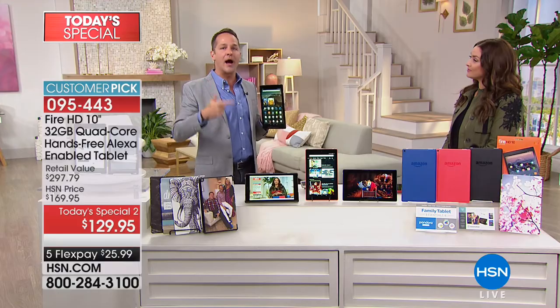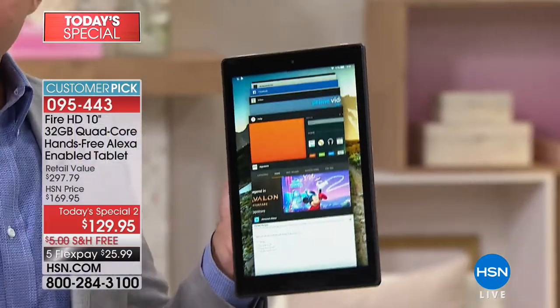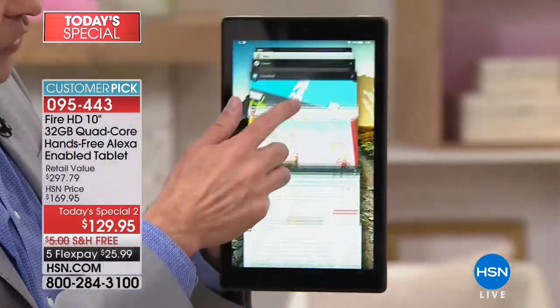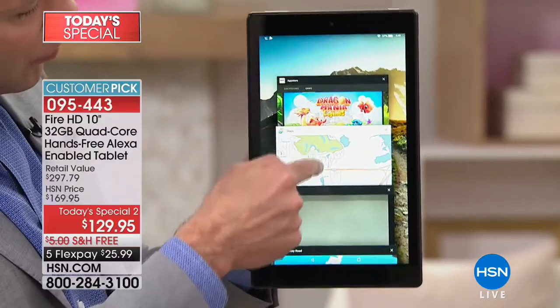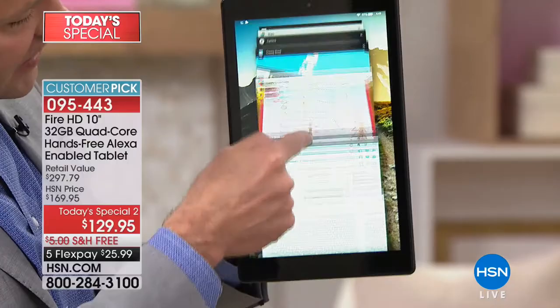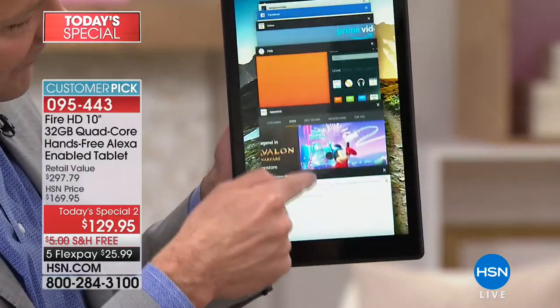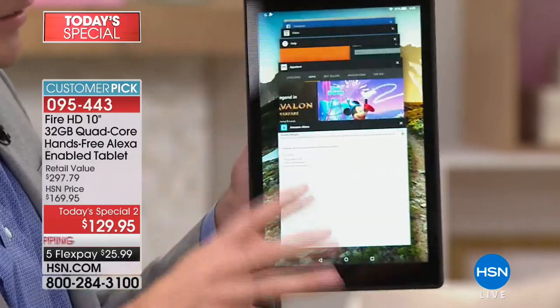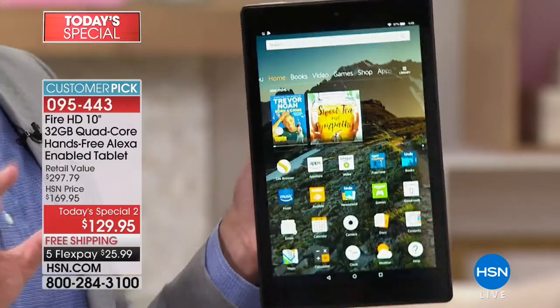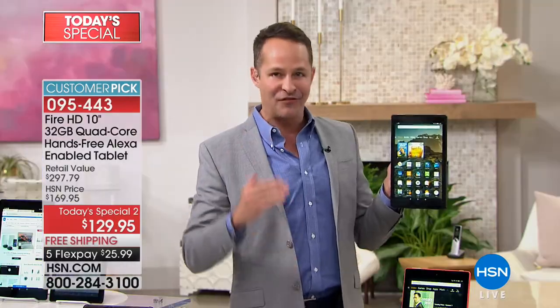The 2 gigabytes of RAM is why it runs so quickly and why it multitasks so quickly. RAM, as many of you know from shopping for computers, allows for better multitasking. I've got 1, 2, 3, 4, 5, 6, 7, 8, 9, 10, 11, 12. I have 12 different screens open. No pausing, no waiting, no hesitating. It's really, really fast.